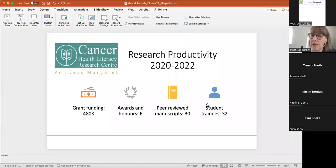We get a number of students from IHPME at University of Toronto and library sciences, and a number of health professional students working on research placements too. You can see that our grant funding may be small for those of you who may be used to seeing clinical research dollar amounts for grants received, but education research is much less expensive to conduct. And so typically the size of grants available for us is a lot lower, but it's sufficient for what we need. And the awards and honors you see here are largely won by students presenting their work in research posters.